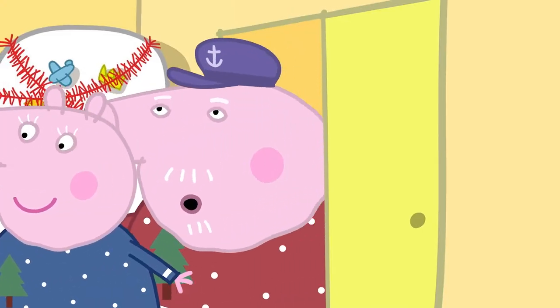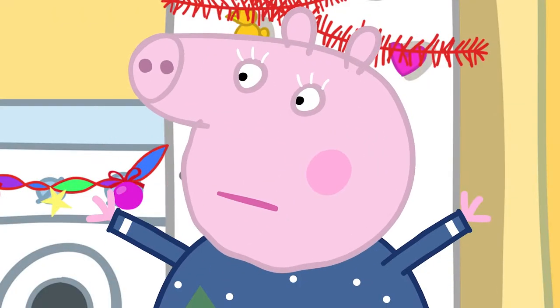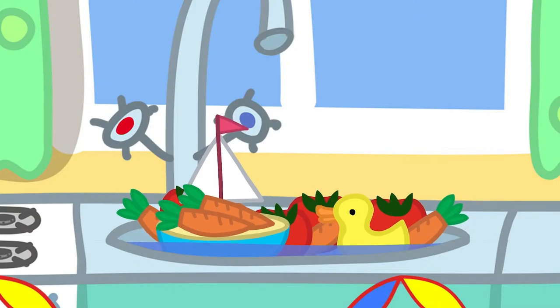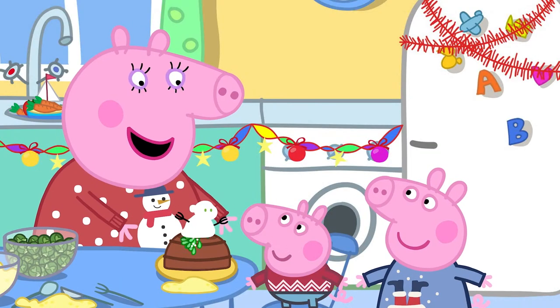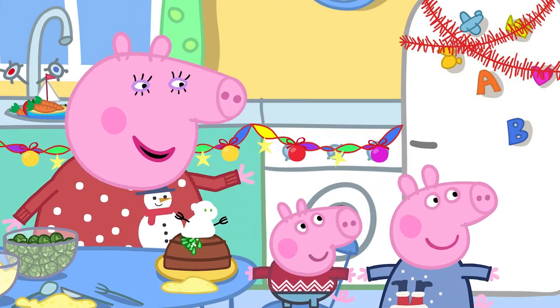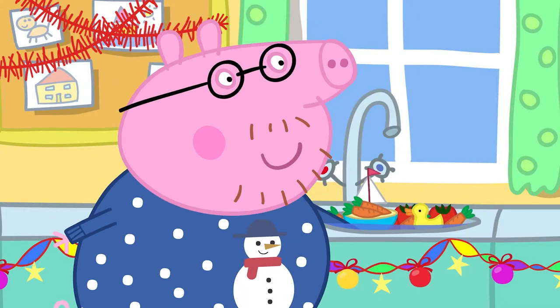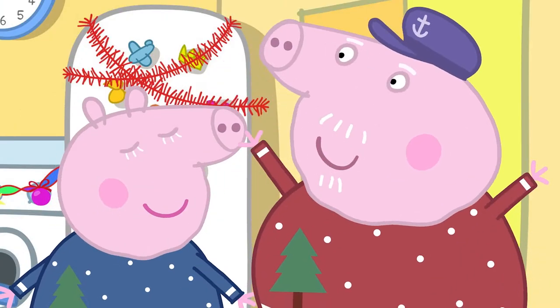Granny and Grandpa Pig are arriving for Christmas lunch. Happy Christmas! Oh my. Peppa and George's Christmas lunch looks messier than Grandma Pig expected. Peppa and George have been helping us make the Christmas lunch. It's not how we'd normally do it. No, but it's much more fun.